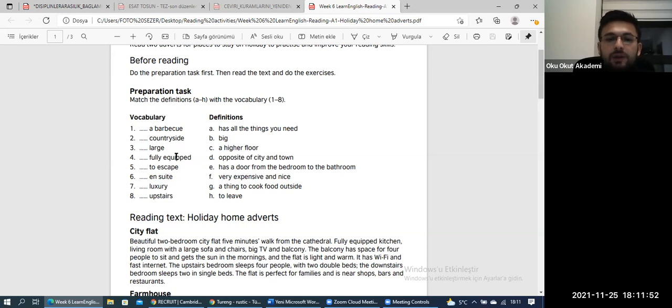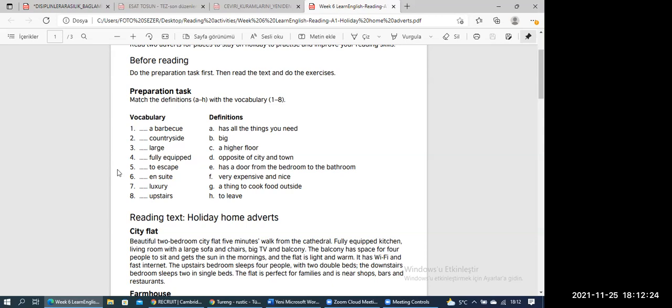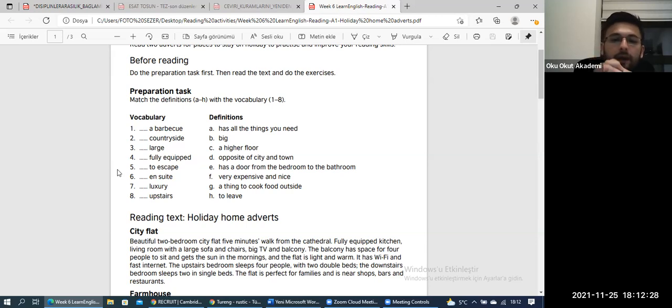And four, fully equipped. Fully equipped. For instance, this is an adjective, by the way, adjective. Fully equipped cars, fully equipped flat, like that. It has got everything, pretty accurate. Has all the things you need. Yeah, sure. Has all the things you need. Good, perfect. And five, to escape. To leave. Let's look at it. Yes, to leave. To leave. Good.